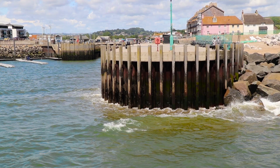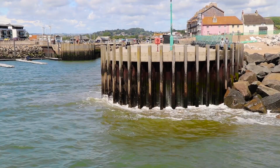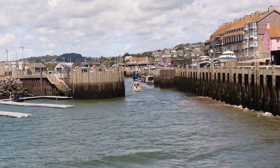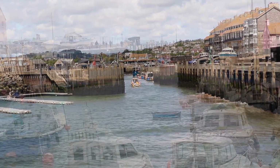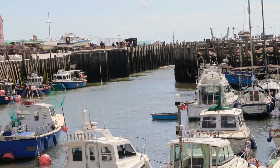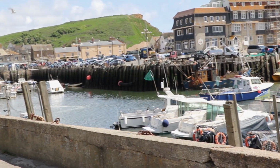The reason West Bay Harbour was built was so that we could export the rope and the nets that were made down the road there in Bridport, all over the world. This is the harbour entrance. The harbour has a lovely old-fashioned feel.